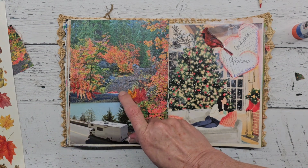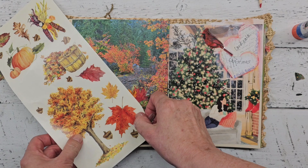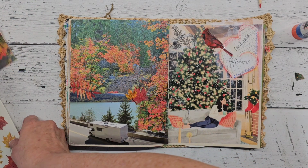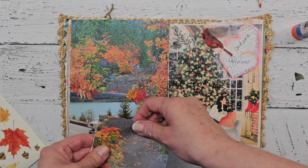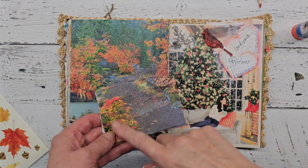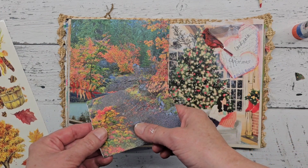Just trying to figure out what I want along here, to kind of blend things in a little bit more. I used to have a small leaf puncher. I would love to punch out leaves out of here.